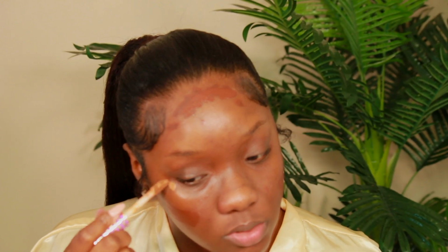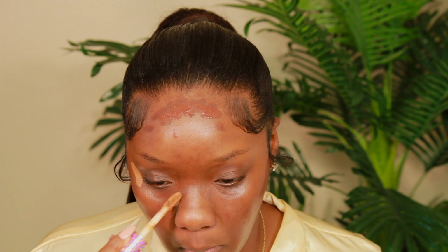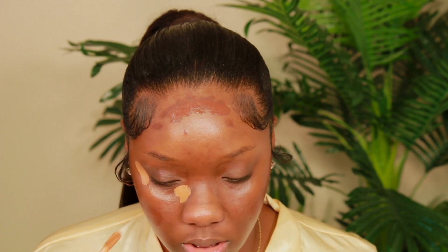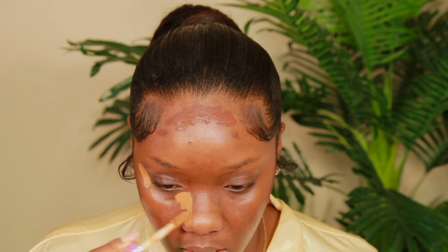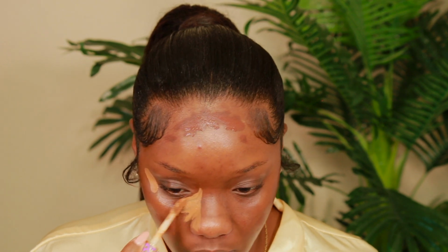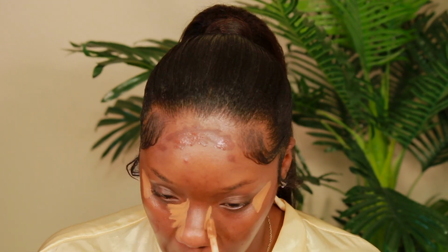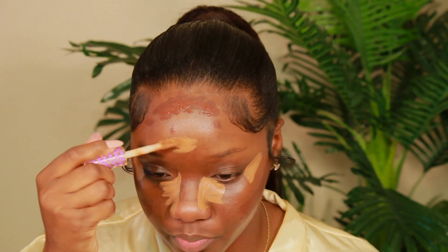So I contour and highlight my face before I wear foundation. Now I just prefer this. You end up using way less product. So now I'm gonna highlight my face. Again, all the products will be on the screen, and this is the technique that I've been using, and I really like it because like I said before, you use way less product if you just apply the concealer where you need it the most instead of everywhere, if that makes sense.